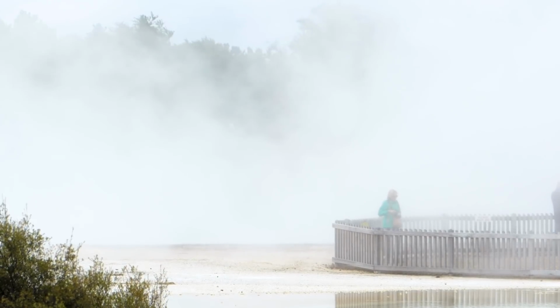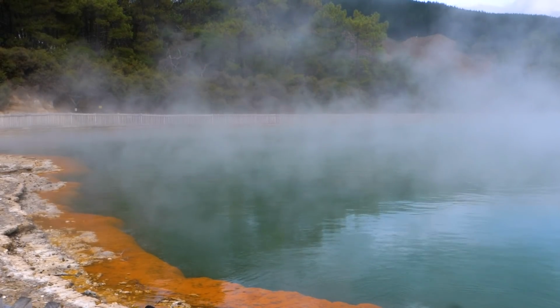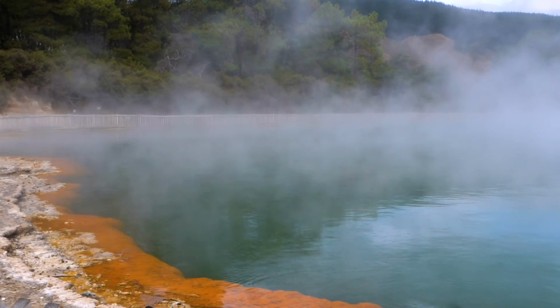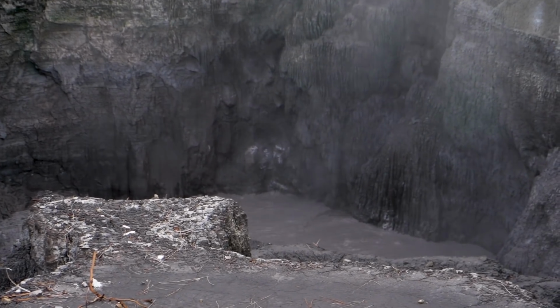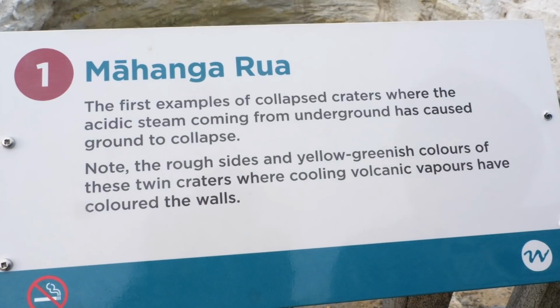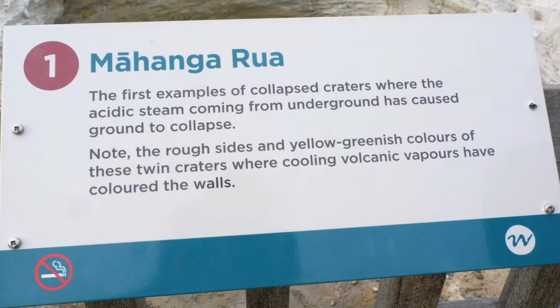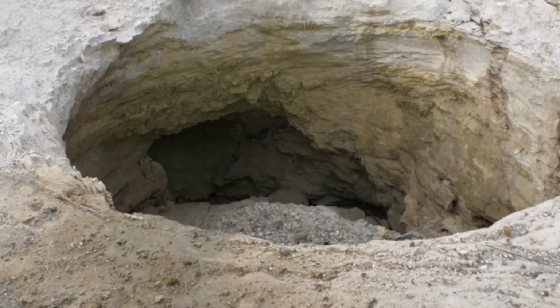This geothermal area that we are walking through is called Wai-O-Tapu, and it's a series of brightly colored geothermal pools, mud baths, and explosive geysers. First examples of collapsed craters where the acidic steam coming from underground has caused ground collapse.